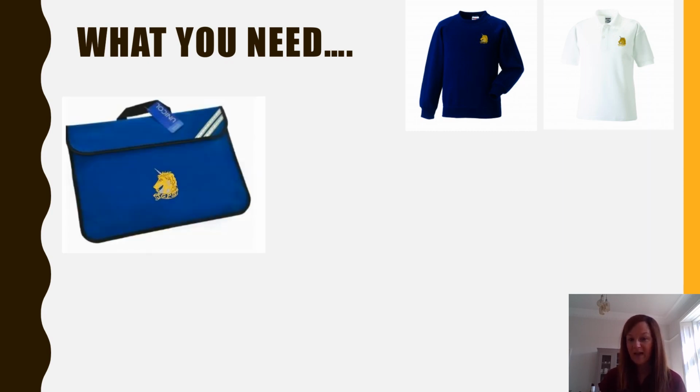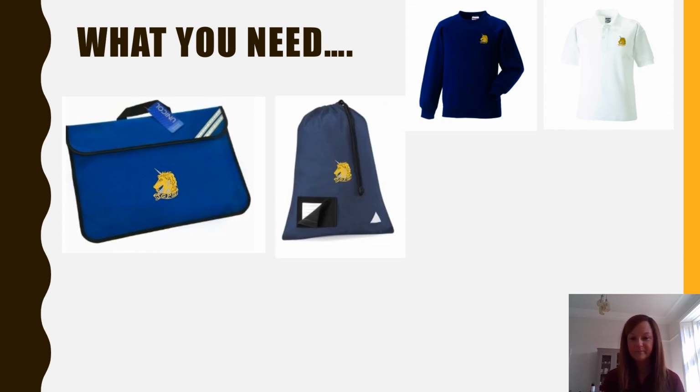This is our book bag. So these are what we recommend to bring into Primary 1 because they fit the reading book when we get it, and they're also perfect to pop your little snack box or your water bottle inside and carry into school, and they fit beautifully in our little boxes and don't take up very much space. And you can get these in different colours with the unicorn on it as well.